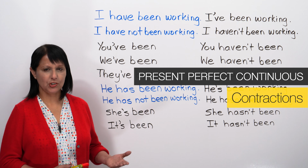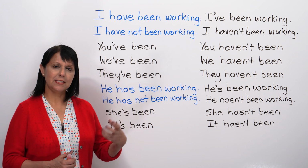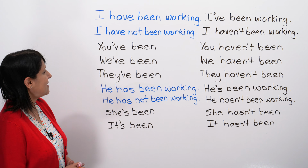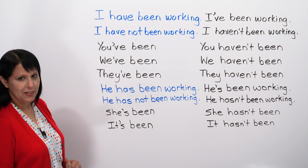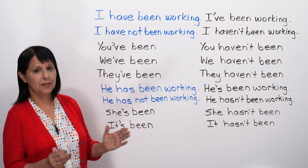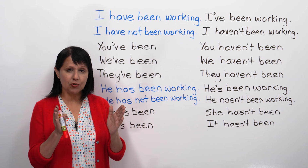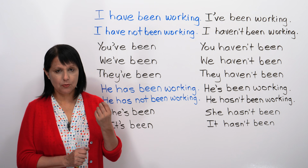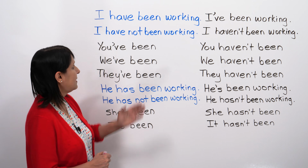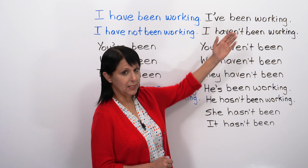Now let's look at contractions and pronunciation to make sure that you can spell and say the words associated with this tense correctly. Let's get started. So the first one, I have been working. That's the full form, but as I said, when we're speaking, we usually shorten it. We contract it. So let's see exactly what's happening so that when you write it, you're also spelling it correctly. So I have been becomes I've been.